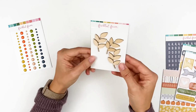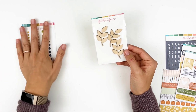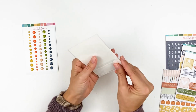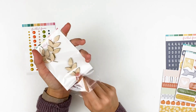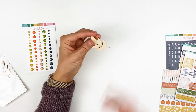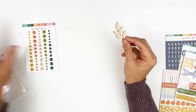Wood veneer. I love Freckled Fawn's wood veneer. This is something that's kind of different than the other kits and things that I show you, is that they offer the wood veneer. So you're getting 3 pieces this go round, and there are these little leaf embellishments. So if you are working in a Bible or a traveler's notebook, just keep in mind it is going to add some dimension. I don't mind that, but for some people that bothers them.